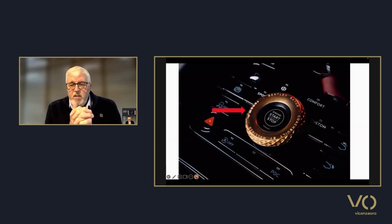This is interesting. This has just come to my notice again in early 2023. Bentley Motors have a very exclusive range of cars that they're selling, into which they've introduced solid gold parts. So you can see here the start-stop button, and clearly marked there on the left-hand side is the UK hallmark.